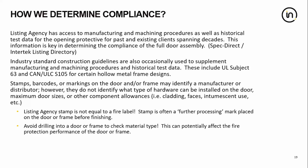The listing agency stamp on the top of a door or barcode is not equal to a fire label. Oftentimes these stamps are further processing marks placed on the door or frame before finishing, so prior to doing machining and things like that. We also avoid drilling into a door or frame to check the material type. This can potentially affect the fire protection performance of the door or the frame. We try to be as less invasive as possible using visual methods. May require us to have hardware removed, a lock set or a hinge, just to try to verify material types.